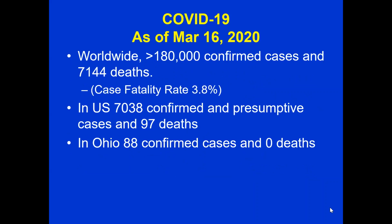As of March 18th, 2020, worldwide there were over 180,000 confirmed cases and 7,144 deaths, with a case fatality rate of 3.8%. But we must remember that the case fatality rate is based on the case definition of fever, cough, and respiratory distress. As we begin to know more about the infection, we may find that there are many cases that do not meet this original case definition, and therefore our case fatality rate may likely drop. In the United States, there have been 7,038 confirmed and presumptive cases with 97 deaths. And in Ohio, currently we have 88 confirmed cases with 0 deaths.